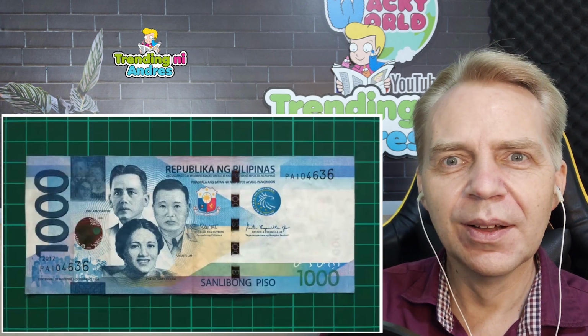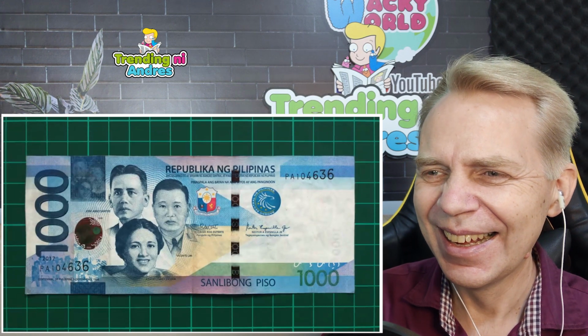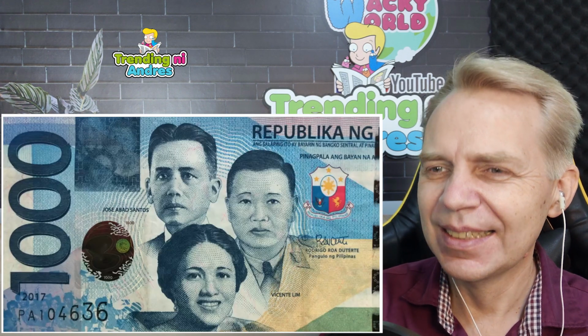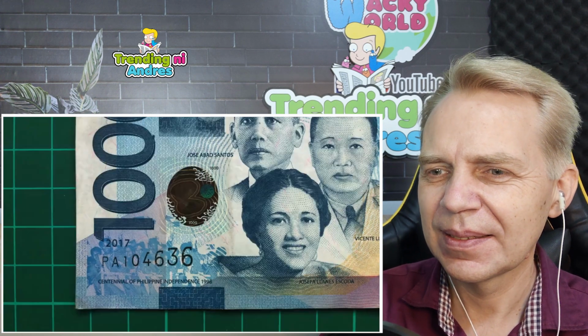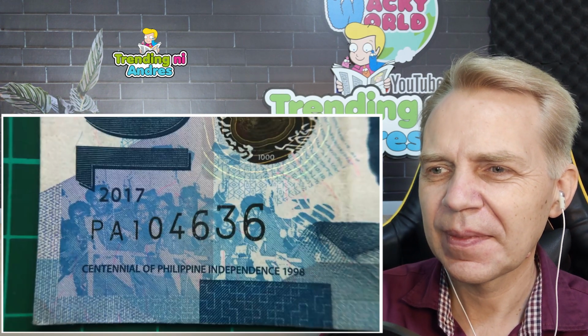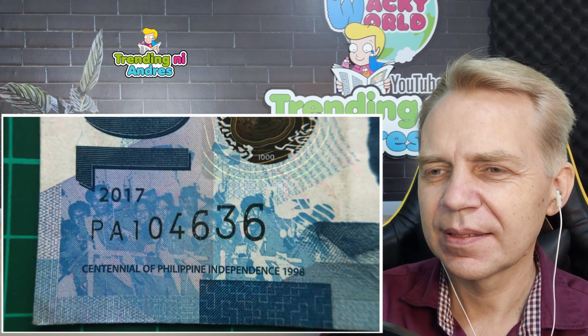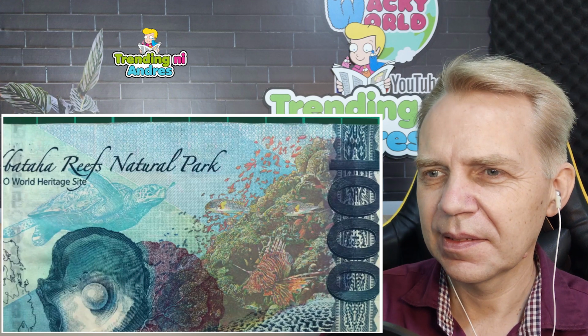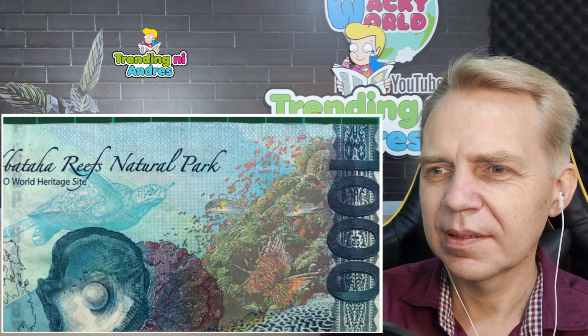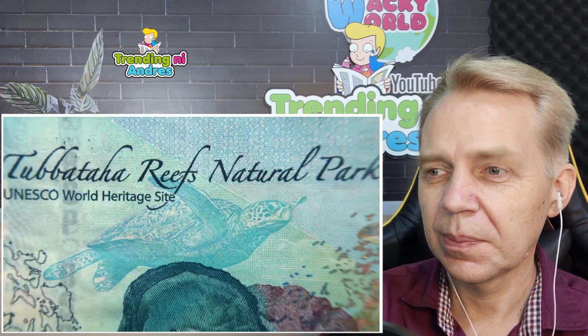But then the 1,000 peso came under fire too. The front depicts 3 famously heroic figures who died resisting the Japanese occupation during World War II. To the left are crowds celebrating the centennial of Philippine independence in 1998. A South Sea pearl is featured on the reverse, with the Tubbataha Reefs National Park in the background, including some cool looking fish and a sea turtle.